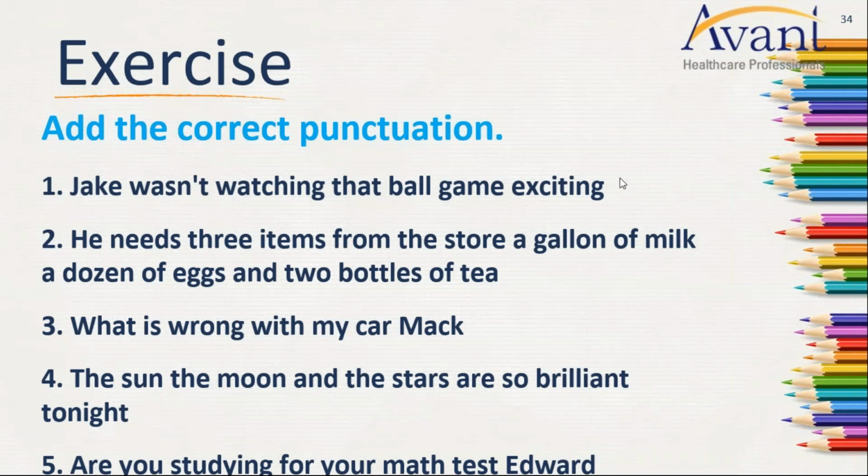All right, and the last one, number 5. Are you studying for your math test, Edward? We have all of these questions here and all of these people that we're addressing. Who wants to take on the last one? Jidalyn, are you here with us? Hi, Jidalyn. How are you today? Good, thanks. So can you help us out here with the last one?